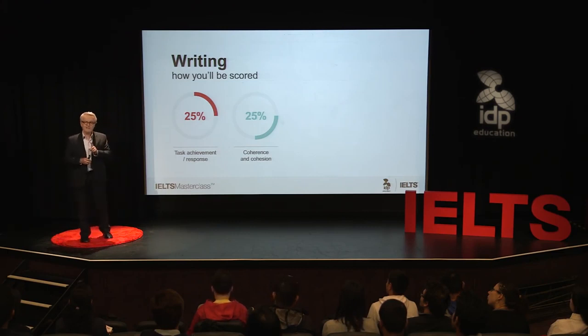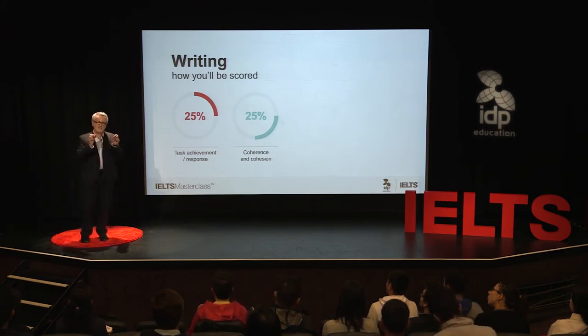And cohesion means that you are using words that connect your ideas. Words like so, but, on the other hand, however, moreover, in contrast, besides that, as well. These are the words that the examiner is looking for when he or she is assessing this criterion. So use these words, and when you read, look for those words.